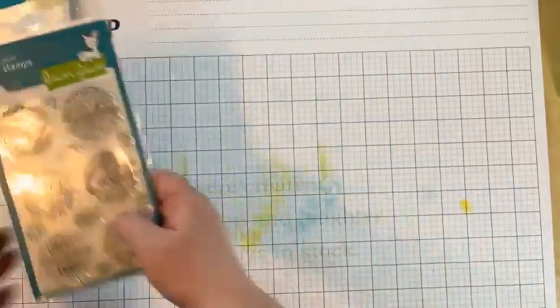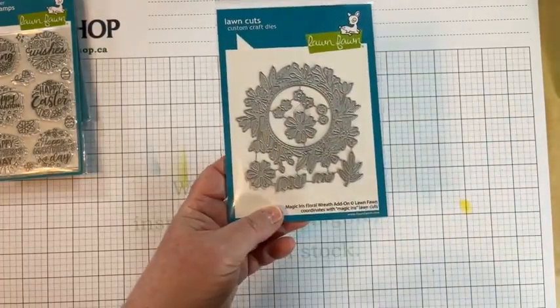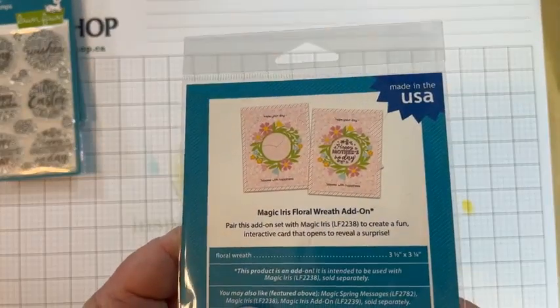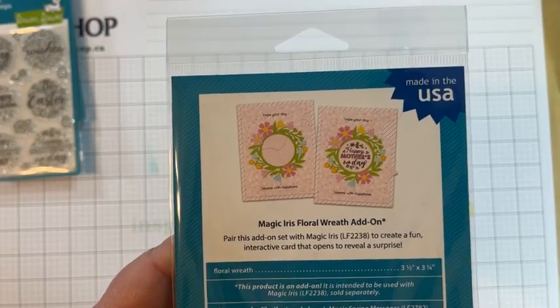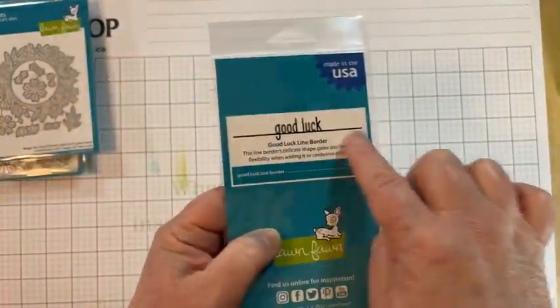and Easter. And speaking of magic iris, there is a new Floral Wreath to go with your Magic Iris. This is a beautiful spring option that you can just paper piece to your heart's content. We have Good Luck, a great little border sentiment.